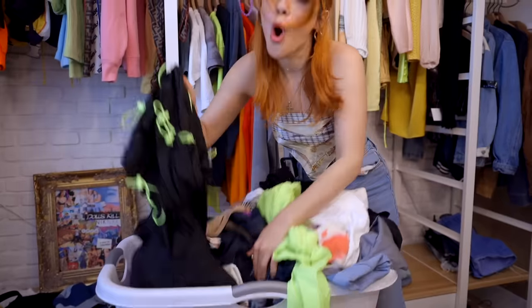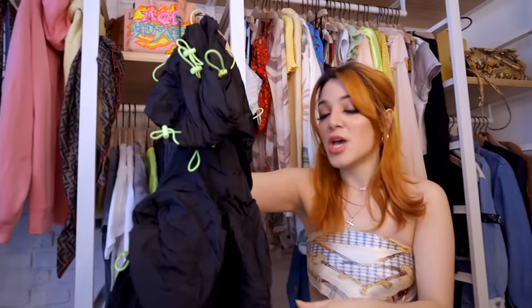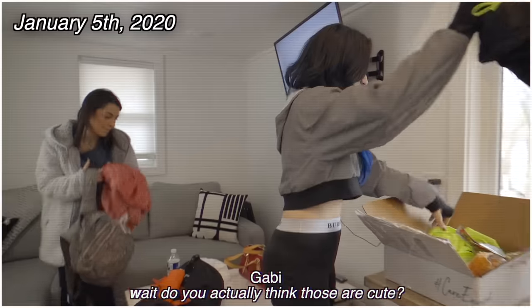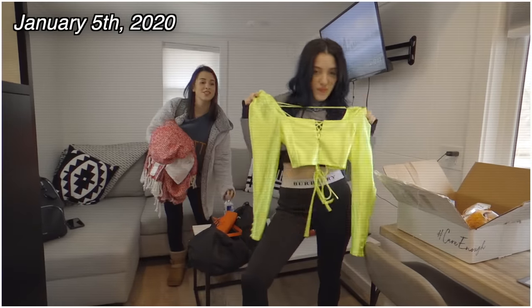She hates neon orange. Then I also have this neon jacket. I have the most obnoxious colors. Look at that pile. Just look at the colors. Throw back to the video where we all got stuck in a tiny home. She outright made fun of these pants. I have these pants I got for Christmas. Yes, ew. Wait, do you actually think those are cute? I also got this neon yellow top.